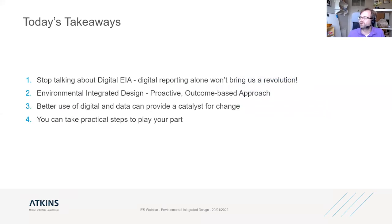I just want to end by summarizing our takeaways. First of all, as an industry, I feel we need to stop talking about digital EIA, and in particular, accept that digital reporting alone isn't going to bring a revolution for change. I've talked about Atkins' approach of environmental integrated design, that proactive outcome-based approach, which is focused on getting environment much earlier to the table before the design process has started. We can use data and technology to provide a catalyst for that change, but the reality is that change doesn't happen without us wanting to embrace it. And hopefully there are some practical steps there that you can all adopt. And on that note, I'll end my presentation.